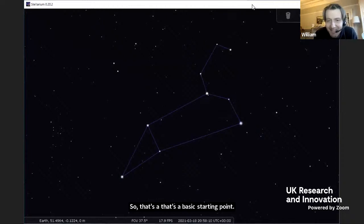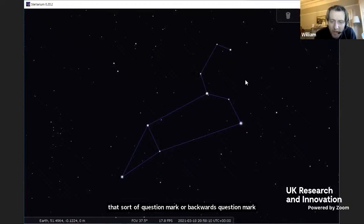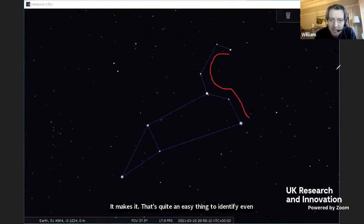So that's a basic starting point. It's a relatively easy thing to find, because of that question mark or backwards question mark you see, which forms the head of the lion. That's quite an easy thing to identify. Even in the inner city center, you should be able to pick out that shape. And if you find the plow, think of something dripping out of the bottom of the pan onto the back of the lion. So there are two easy ways to find it, which is nice.